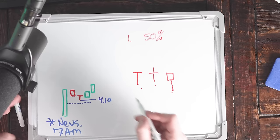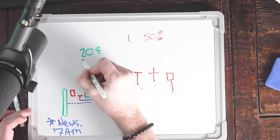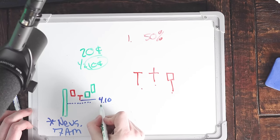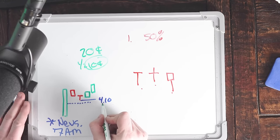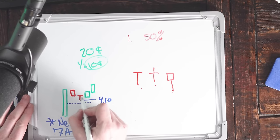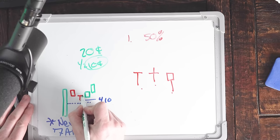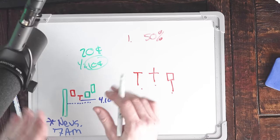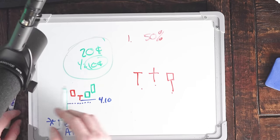If I'm going to have a profit potential of 20 cents a share, my risk needs to be half of that, which is 10 cents, right? So 10 cents means my stop would be at about $4. That would be my max loss if I was in at 4.10. If my entry is right here at 4.15 or whatever, then maybe it needs to go up to 4.35 or 4.45. In any case, 2-to-1 profit-to-loss ratio is what I'm going to aim for.